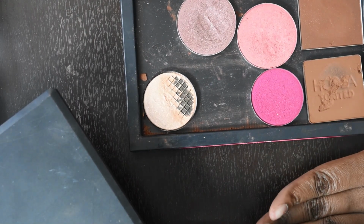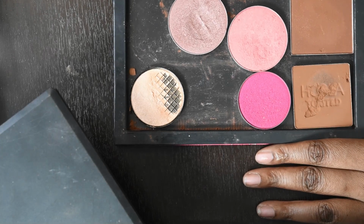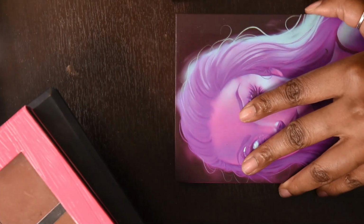I think I'm just going to say goodbye to all of these as well. The Hula Toasted is actually a really good formula as well. I don't need it. I don't need all of this excess. I really, really don't.